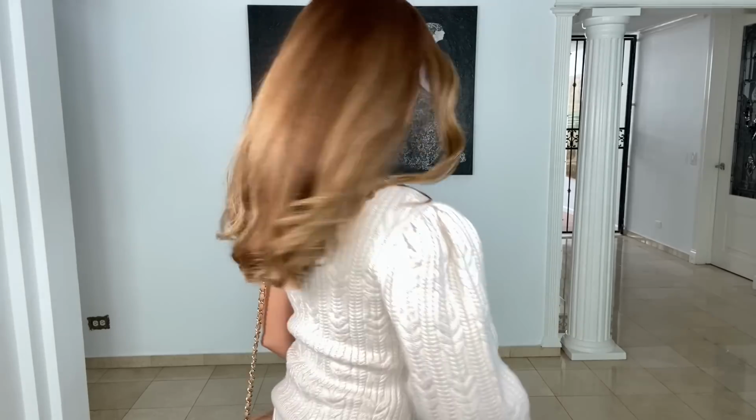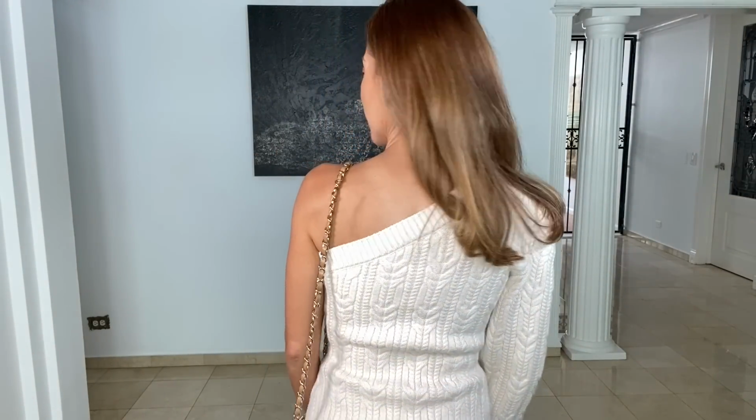But let me show you the detail of the sweater. This here is that poof sleeve. And look at that, so, so attractive. Let me let you get a view of the back.